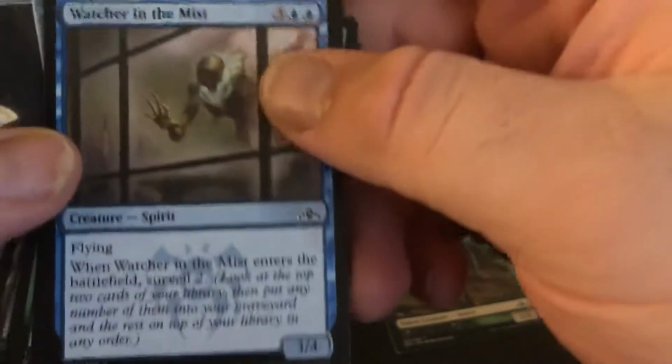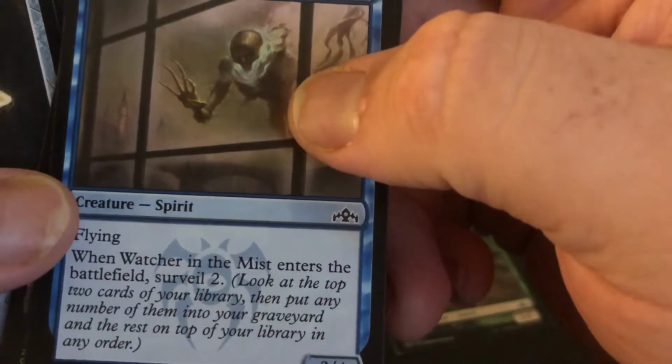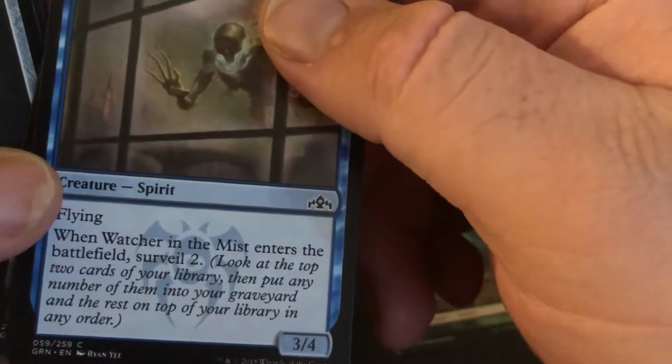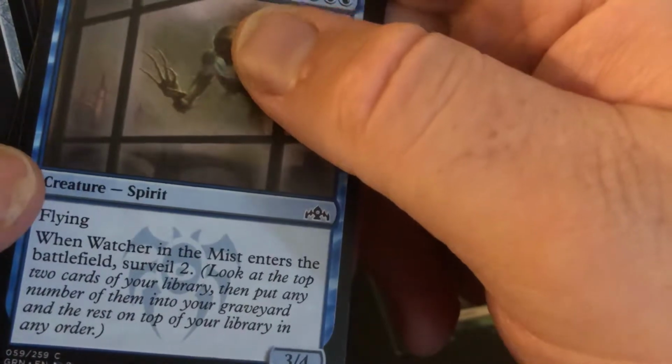Watcher in the Mist. Creature spirit, flying. When Watcher in the Mist enters the battlefield, surveil 2. Look at the top 2 cards of your library, then put any number of them into your graveyard and the rest on top of your library in any order.